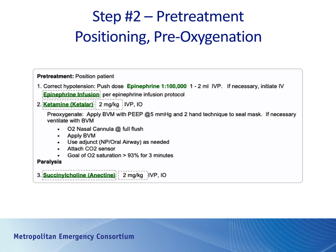And our goal is to do this for as long as it's necessary to get the SaO2, the oxygen concentration, over 93% for 3 minutes. Once we reach that 3-minute benchmark, we'll give the patient succinylcholine. Succinylcholine dose now for intubation has gone from 1 or 1.5 per kilo to 2 milligrams per kilogram.